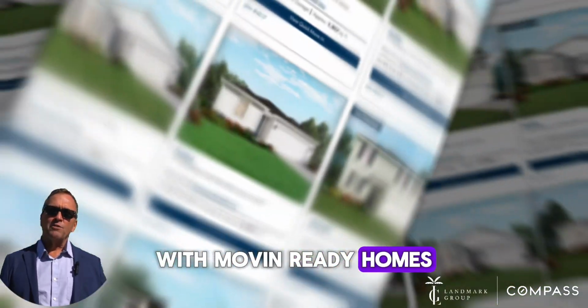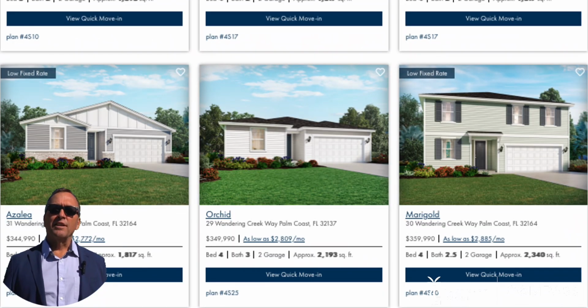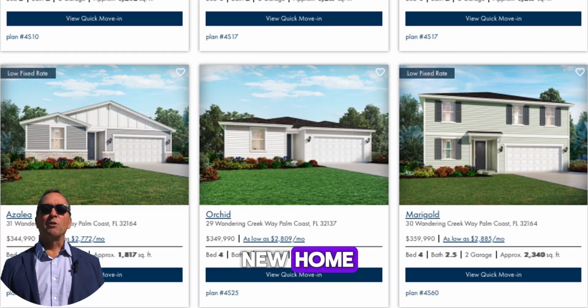With move-in ready homes available now and the entire community set for completion by late 2024, now is the perfect time to secure your new home.